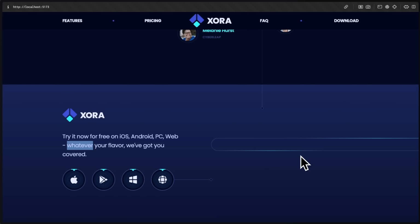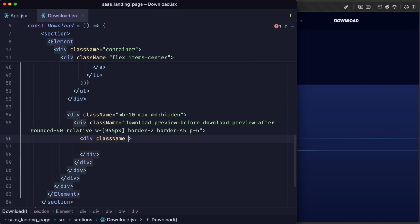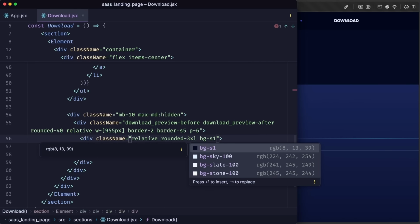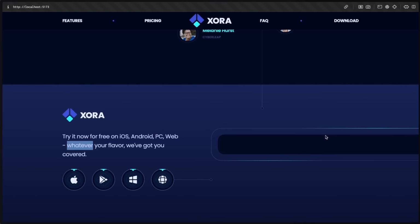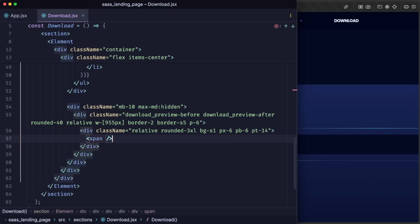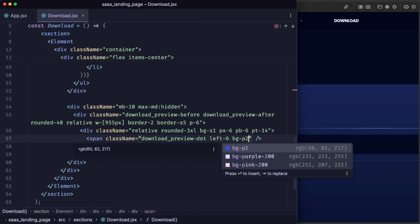And now we see those lines within which we'll have the image. Let's create another div. This one will have a class name of relative, rounded-3xl, bg-s1, px-6, pb-6, and pt-14. We're starting to create the shape within which we'll display our image. Next, within that div, we can render some dots. I'll do that by using a self-closing span with a class name equal to download_preview-dot, and I'll apply a left of 6 and a background of p2.